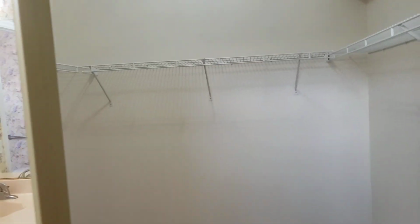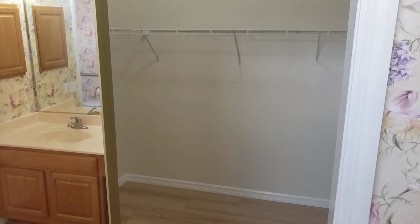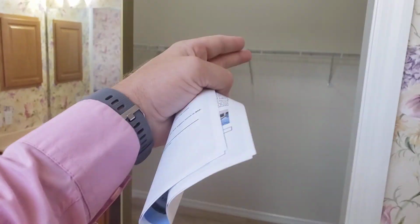You can see this is a nice size walk-in closet. It's wide enough and big enough that if somebody wanted to put something here in the middle, they have these island risers. Let me back up so I can see my finger. Sometimes they'll do it for shoes or stuff like that.